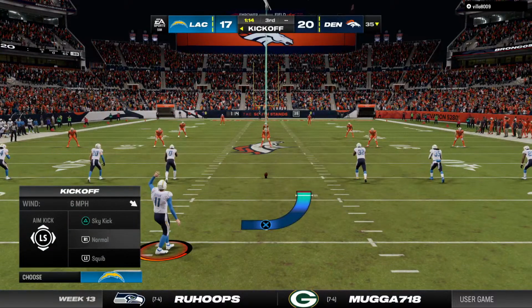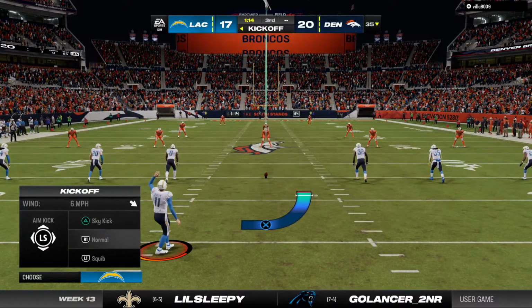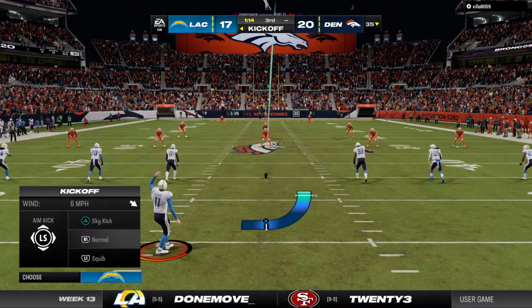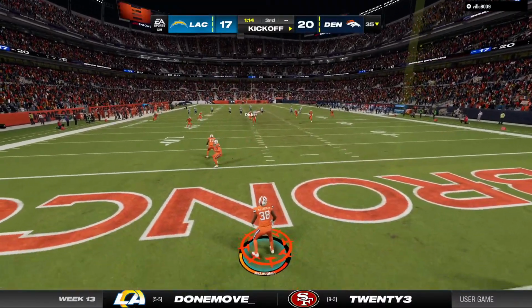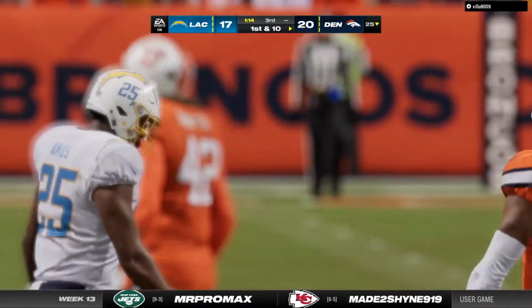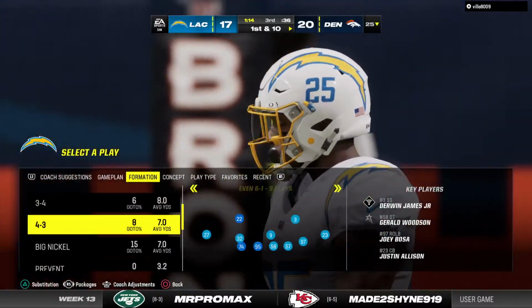To kick off for the Chargers. Now after the Dicker field goal, he's back out ready to send it away. And he'll elect not to run with it. And a fair catch on the kickoff will move the ball to the 25, at their own 25-yard line.